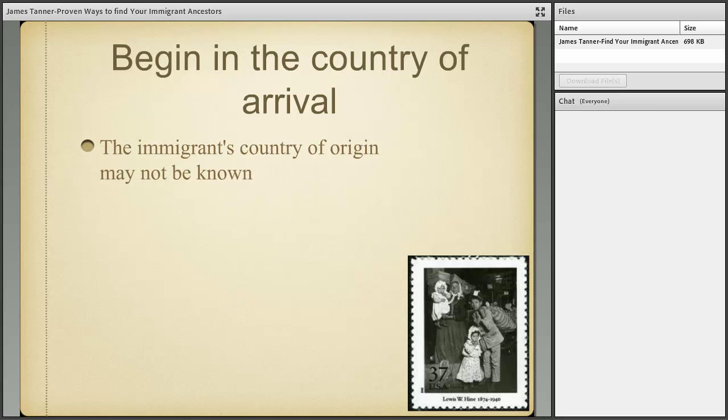So if you do not know the country of origin, then this is a reason why you would start with research in the country of arrival. And I always include in that starting with the descendants of the immigrant and learning as much as you can about their children and their grandchildren and any other members of their family that may come to light, because that gives you a wider base of people who may have made a very specific reference to the place where the ancestor came from.